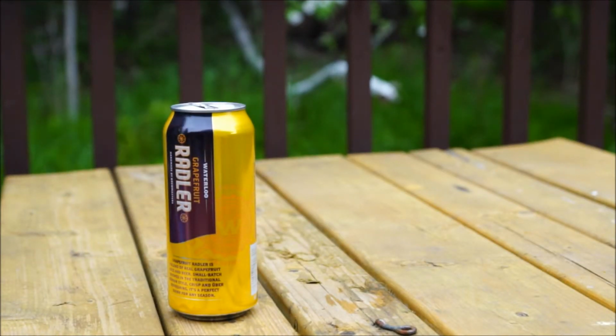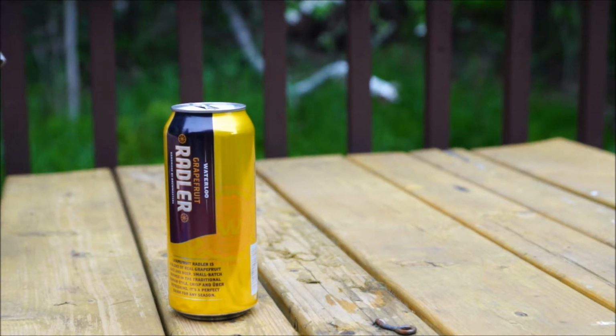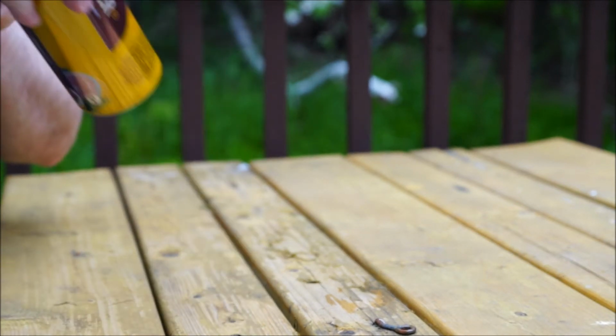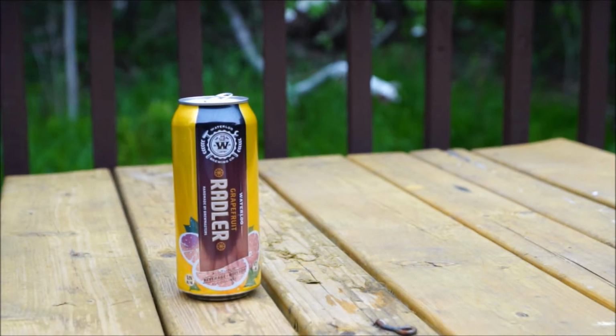Anyway, let's give it a sniff. Woo! There you go. You can tell that there's like white grapefruit juice in there because it's a little extra sweet, but there's some nice grapefruit smells to it. It's like grapefruit candy. That actually does smell a little nice. And it's very tart in the sense that it's almost bordering on maybe there's a little bit of lemon juice tossed in there. Did they say there was lemon in here? No, they didn't. Well, there's a slight lemony aroma to it as well. All right, down the hatch. Cheers.